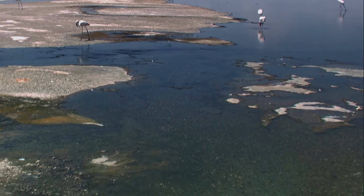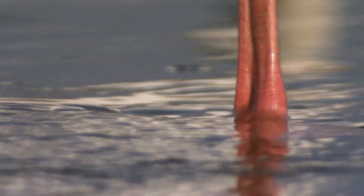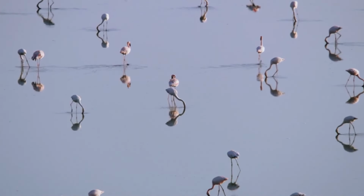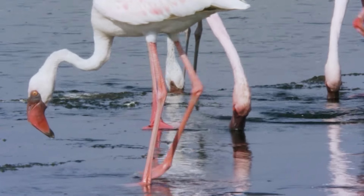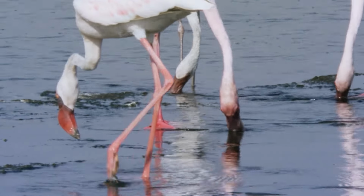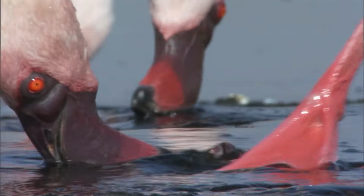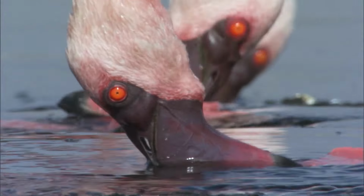The odd shape of the beak helps it function as a sophisticated filter. Unlike other birds, the upper part of a flamingo's bill is thinner than the lower. And unlike most mammals and birds, their upper jaw moves while the lower stays in place. To eat, they hold their heads upside down in shallow water and sweep from side to side.